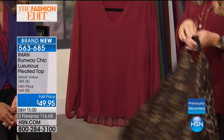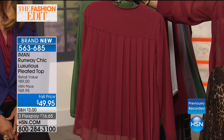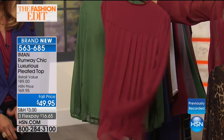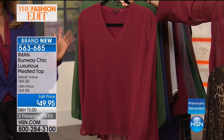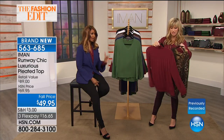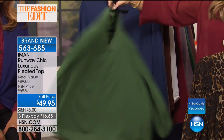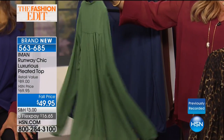That's that beautiful leopard. Here it is in the burgundy shade that I'm wearing. Look at the pleats again at the back. Look how beautiful that is. And it looks great on everybody. Forget about what size you are, just get your size. Again, it's fully lined. Oh, look at this in the olive shade. Honestly, your TV's not doing it justice. You have to get it home.